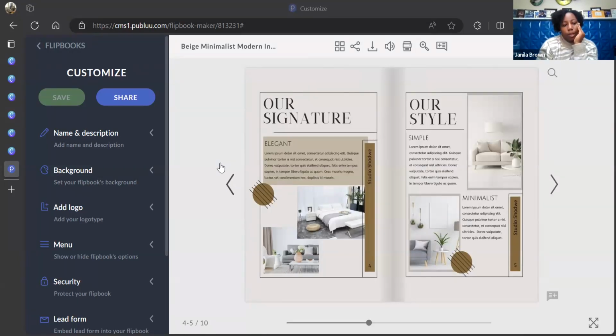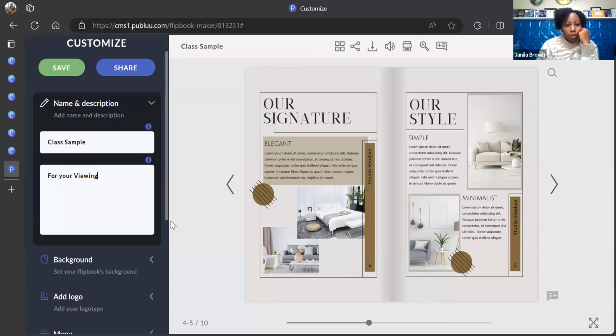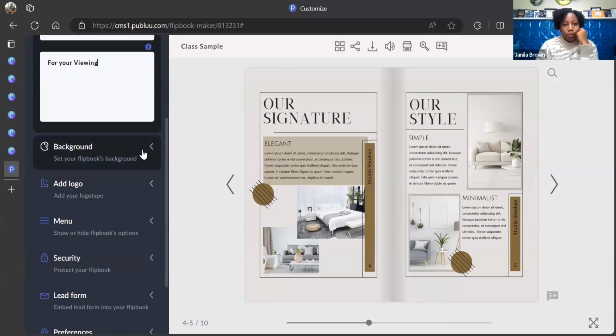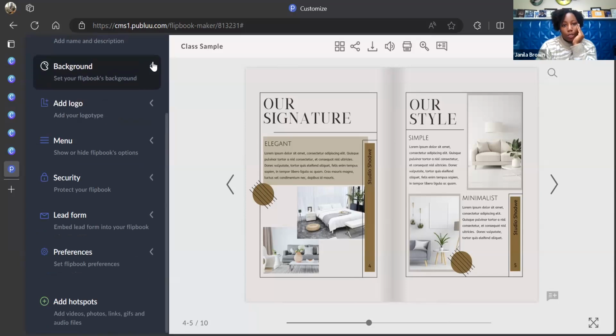Now, once you have created this, you can name it. You can give it a description. You can change the background of the presentation. You can add your logo if you upgrade. So it is free, like they give you a free trial. It does end up costing $14 a month.